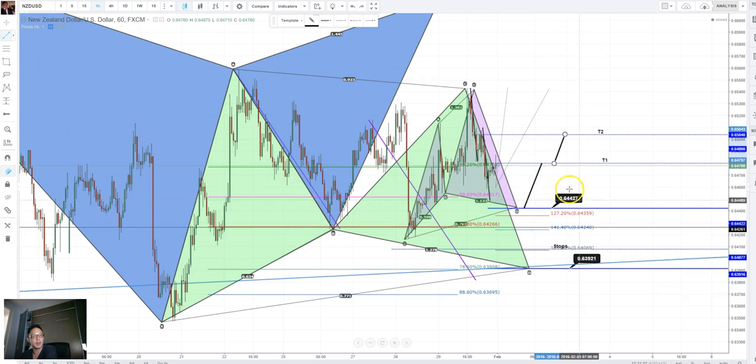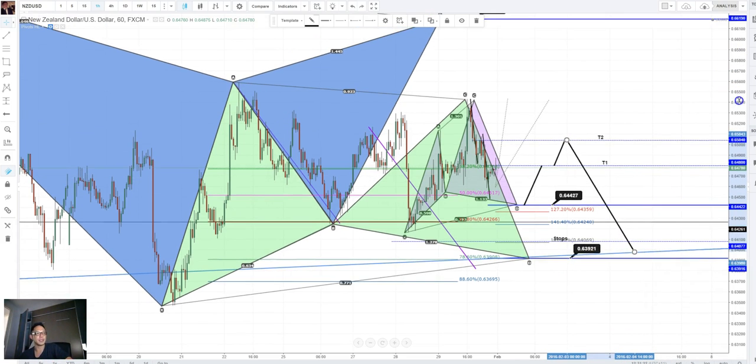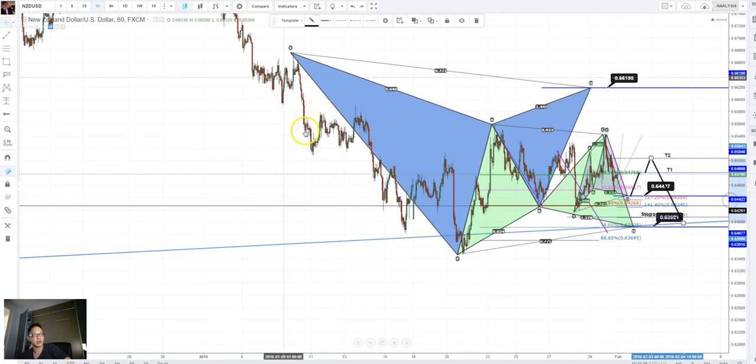And within this, you might even find another pattern, right? So we haven't got there yet. But we could also see price reverse back down again. And if it reverses back down again, we're looking for an entry around here to go again, and the same scenario to potentially happen. Now you've got to remember, this is a bearish pattern, right? We're in bearish territory.